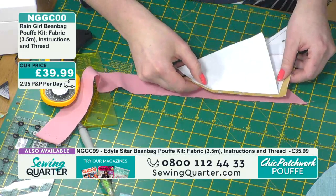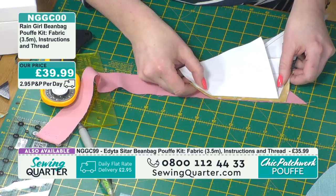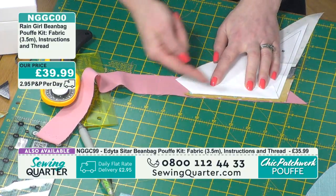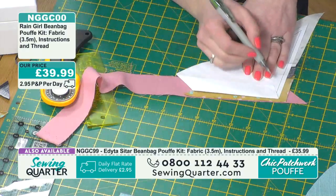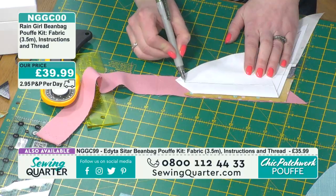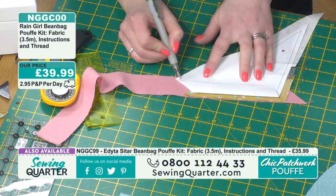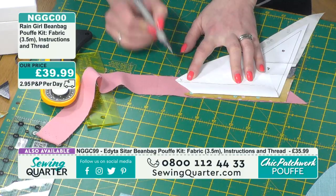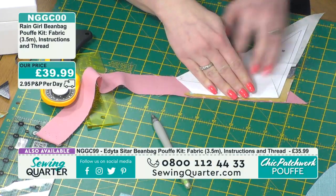Lay this over the top, match up your raw edges at the top, and then make sure that the fabric is totally underneath this pattern piece. This one's here. Nice wonky line for you. That one's here, so the fabric needs to extend past the line plus a quarter of an inch here. Okay. So that's plenty of room.